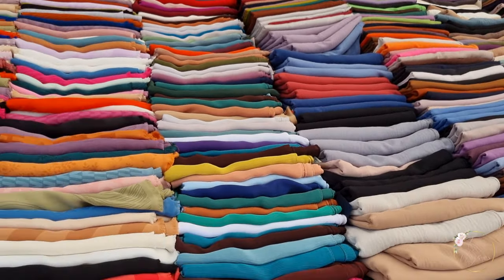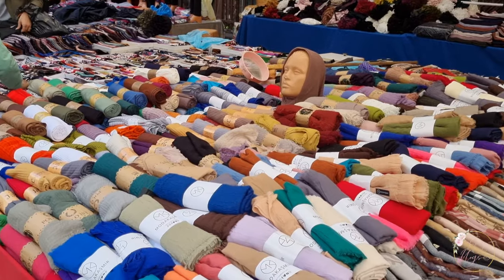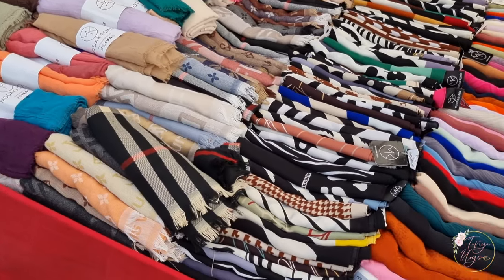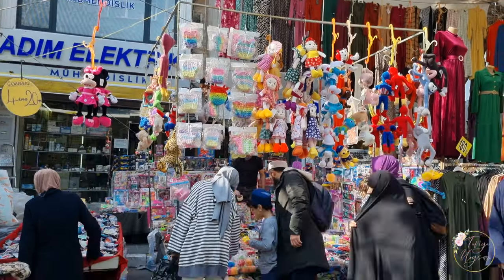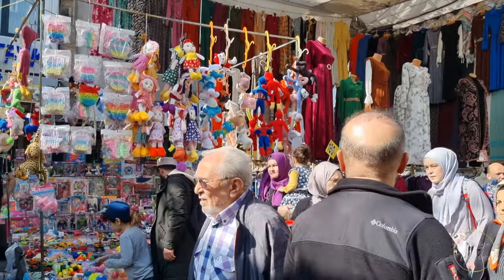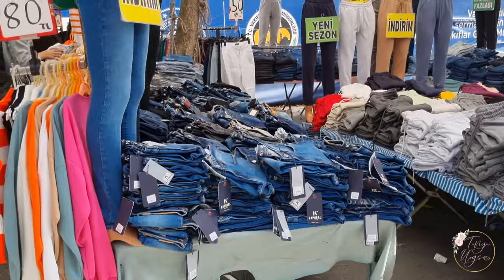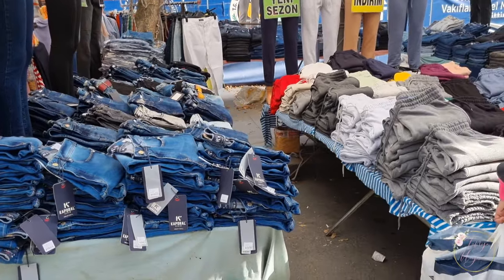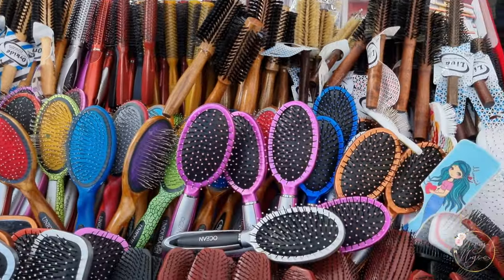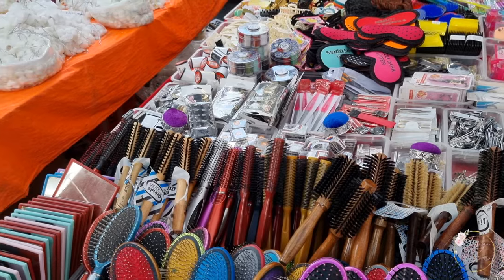There's a hijab stall here. So many scarves and hijabs. Just found a toy store. I'm happy and so is Amira, so let's see if we can find her something nice. There's a jean stall here. There's a brush and hair accessory stall. Rahul's buying one of these brushes. I bought some socks for myself.